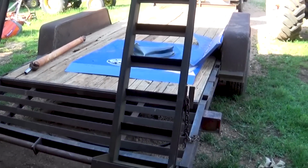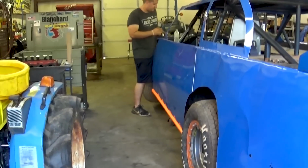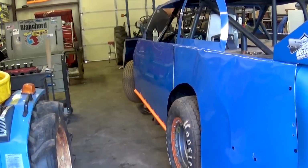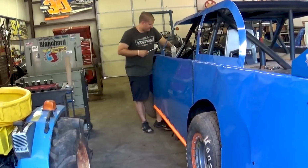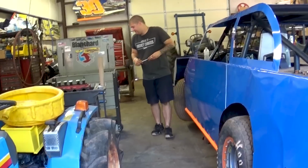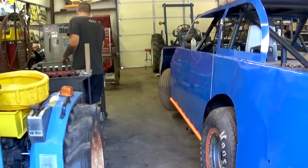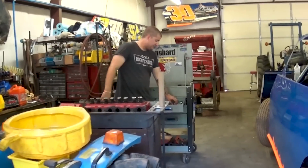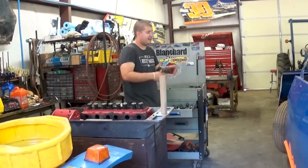Okay, so far we've got the drive shaft pulled, we took one of the fenders off, we took the hood off, we have disconnected the clutch lines, and right now we're getting ready to disconnect the transmission from the bell housing. Yeah, I think this is going to work. I think, being a critical part of that statement, but it's not going to be easy.